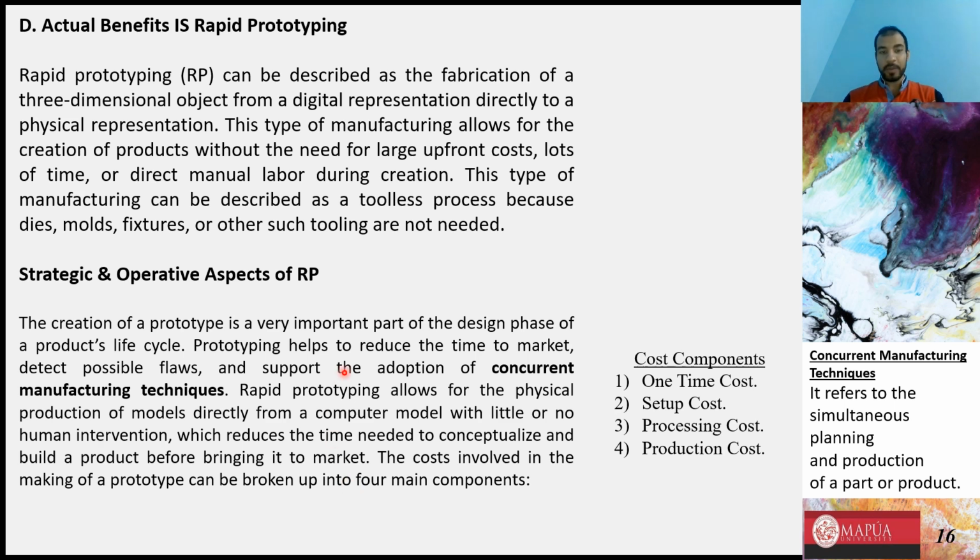The creation of a prototype is a very important part of the design phase of a product's life cycle. Prototyping helps to reduce the time to market, detect possible flaws, and supports the adoption of concurrent manufacturing techniques. Rapid prototyping allows for the physical production of models directly from a computer model with little or no human intervention, which reduces the time needed to conceptualize and build a product before bringing it to market.